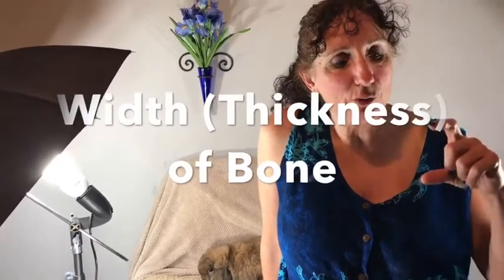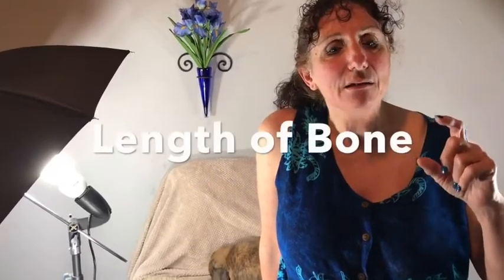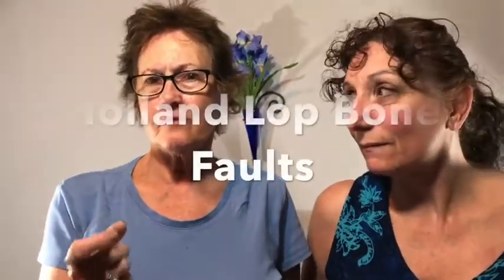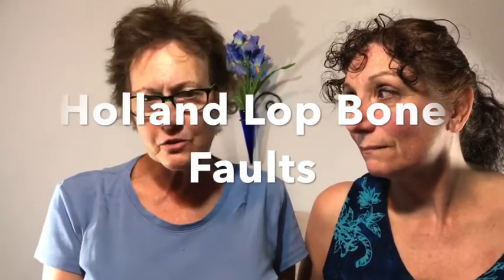When I think about good bone on a Holland Lop, I'm looking at multiple dimensions of the bone. It's not just the width of the bone, but also the length of the bone and the strength of the ankles, even though that isn't really the bone. I look at whether the rabbit sits up on its feet or bends at the pasterns and has weak ankles. So when I think of poor bone, it's fine bone, more like pencils rather than tree stumps. It's pretty obvious when you see a good one.